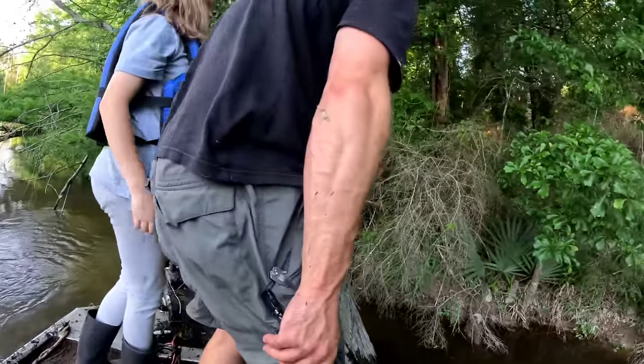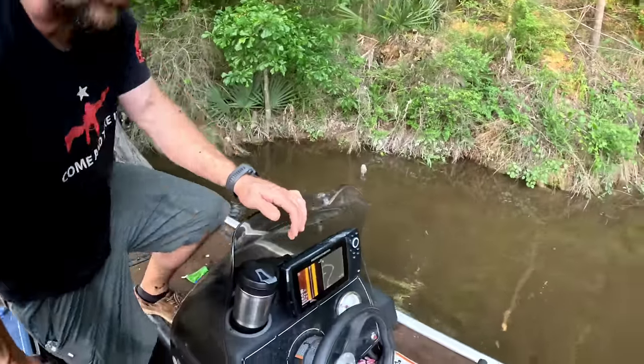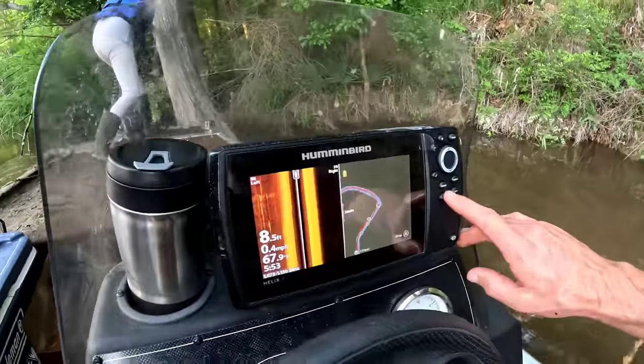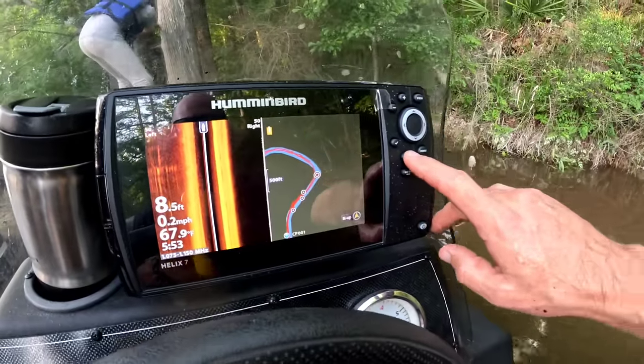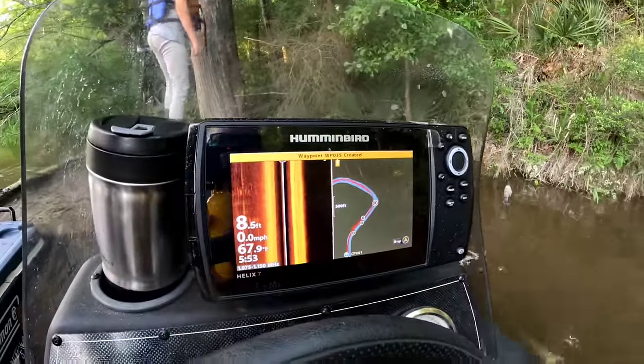But we're gonna mark it on that GPS, and I don't know if y'all fool with Humminbird, but hang on to this for me. Don't let that tree go. And let's step back right here to this GPS. Very simple. Got a little button on here called mark. So we're gonna hit mark, waypoint created. All right, so we're good to go.